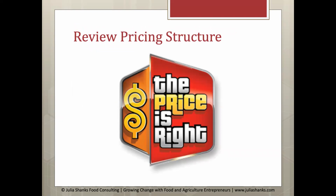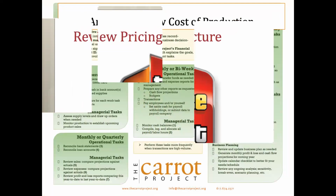So the third thing we're going to talk about is reviewing our pricing structure. And that is one of the annual tasks that you want to do. And it's part of reviewing our cost of production. And in terms of reviewing our pricing structure, it's cost of production and understanding our competitive charges. But today we're just going to focus on the cost of production part.